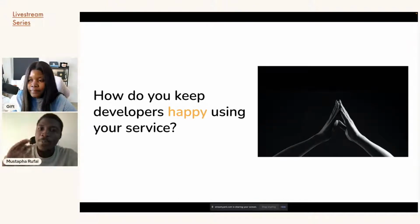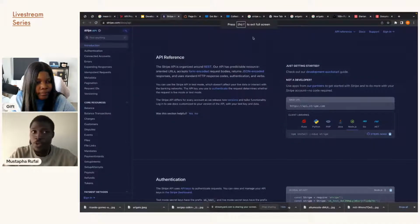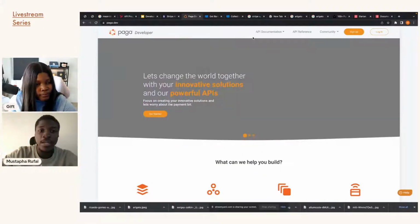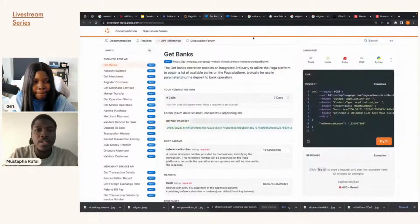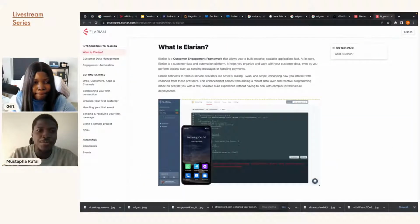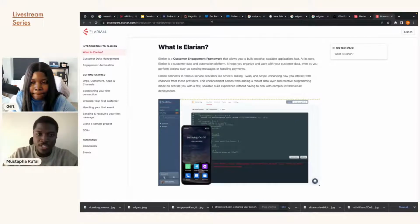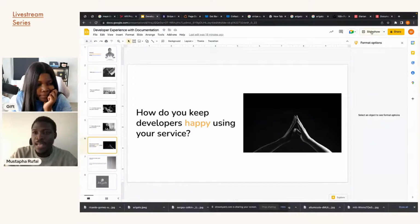What do I mean by documentation? I will start by showing you a series of documentation. Here is Stripe documentation. Another documentation that is out there is the Paga documentation. And there is one here from Ilarian, which is by Africa's Talking. Okay, what does the documentation have to do with customer experience and making your developers happy?